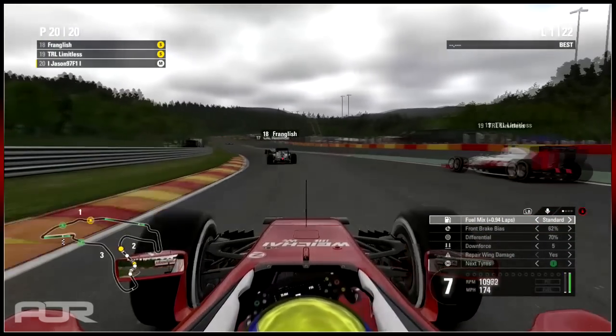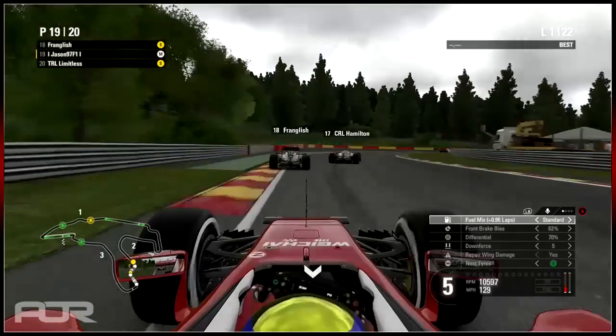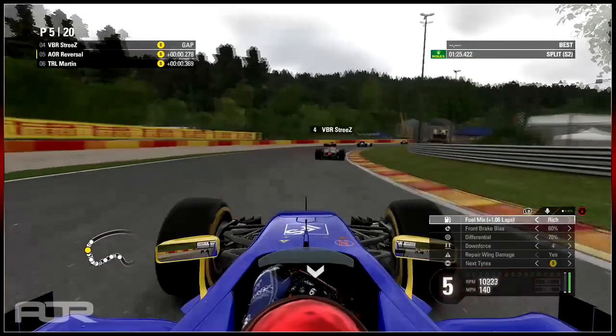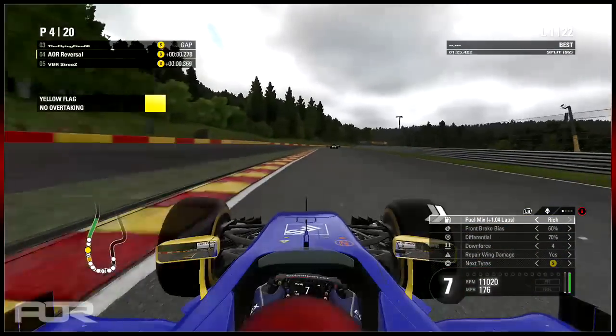And towards the back, Limitless has dropped way down the order, now even losing time also out of Pouhon to Jason. And then Franglish goes off on the next corner. It's all kicking off everywhere on this first lap of the Belgian Grand Prix. And yeah, back with Reversal. Oh my word!